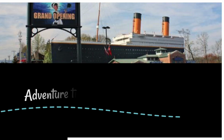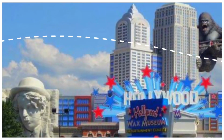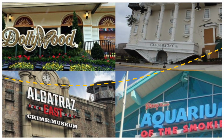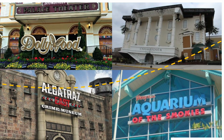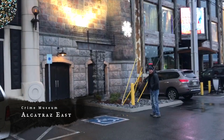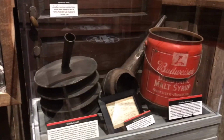I think I counted over 20 museums in Pigeon Forge and Gatlinburg alone. I'm sure I missed a few, adding to the many cool exhibits and things to do while visiting. As we tried to decide which one to go to, the coin landed on visiting Alcatraz East. And I'm not sorry we did.